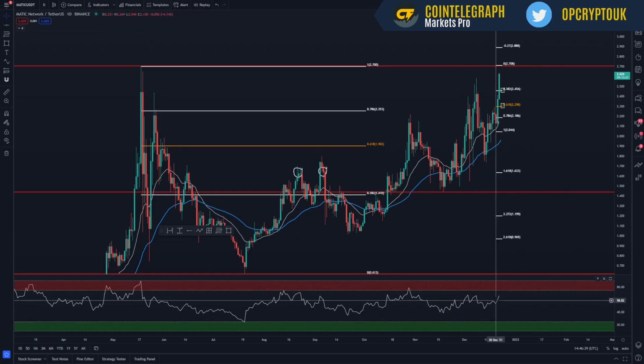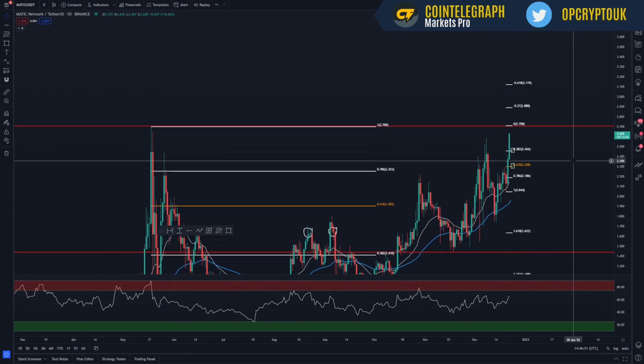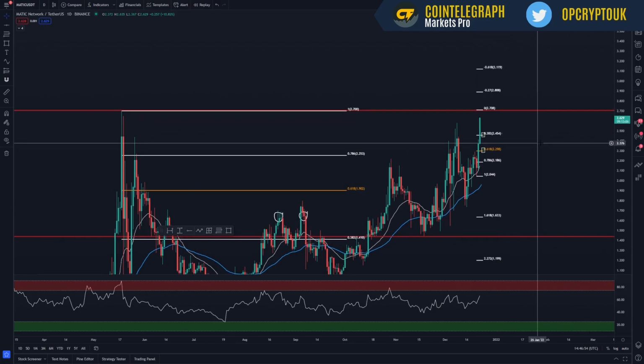Loads of room on the RSI to grow. I mean, currently at 66. When we hit the highs back up here, back in May, you can see how high the RSI was. This time we have got a lot more growth in us, I reckon. I think we've got a lot of headroom above, and that's what I want to look at.